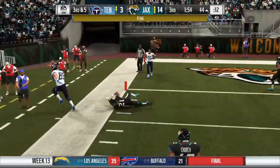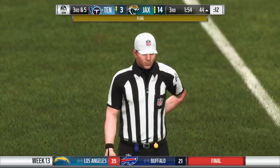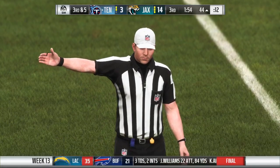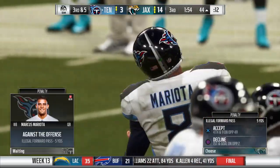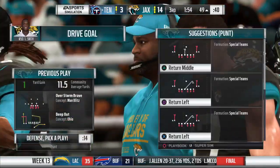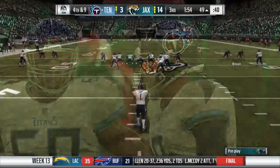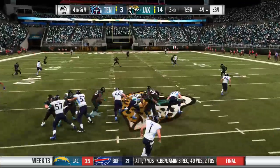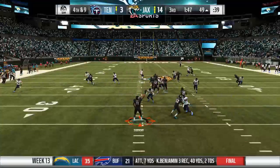And he's got it. A catch on the sideline. Do they lose a down too? Thank you. So the big play nullified, illegal forward pass. And maybe we know why they were able to get such a good chunk of yardage on that play. That pass was illegal.